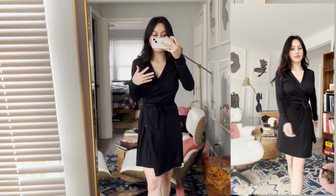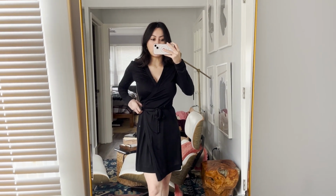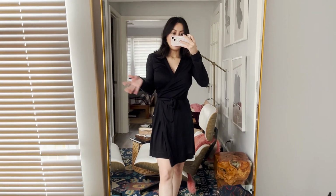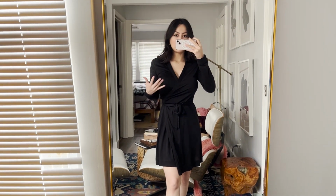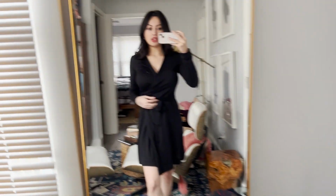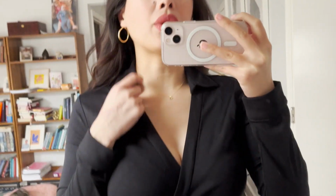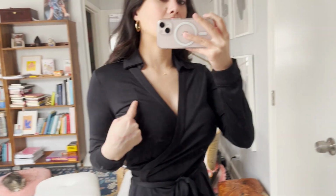There are way more styles, but I got this because I wanted something that I could wear to work, to funerals, and from day to evening. And this is at knee length for me because I'm 5'2.5", but this is formal enough to be worn in the day and formal enough to be worn in the night. It's my go-to dress for absolutely any occasion, and it's really easy to wear.